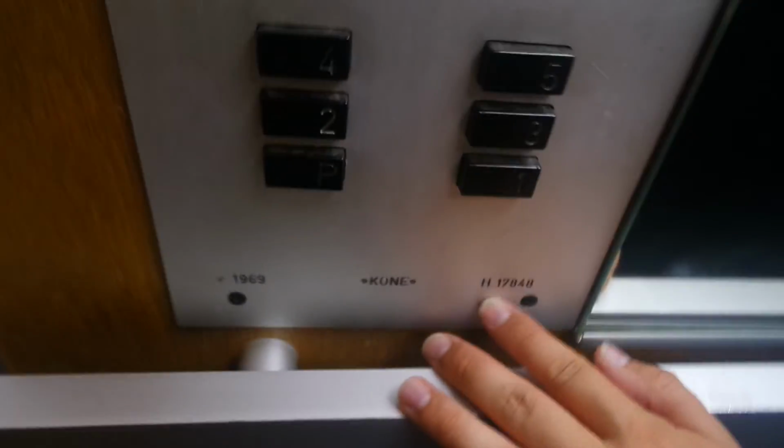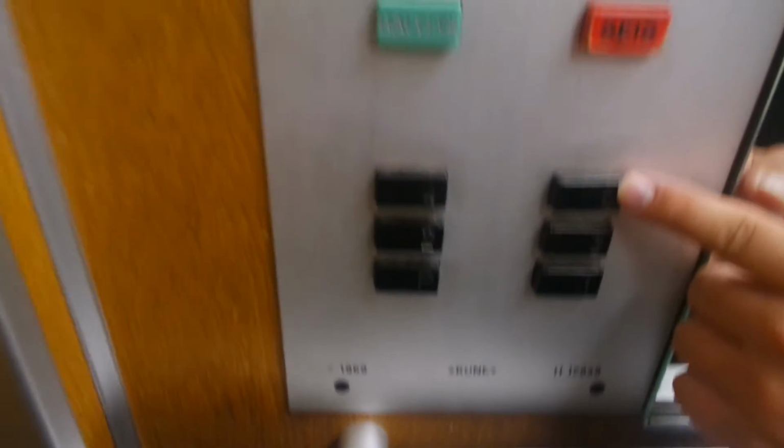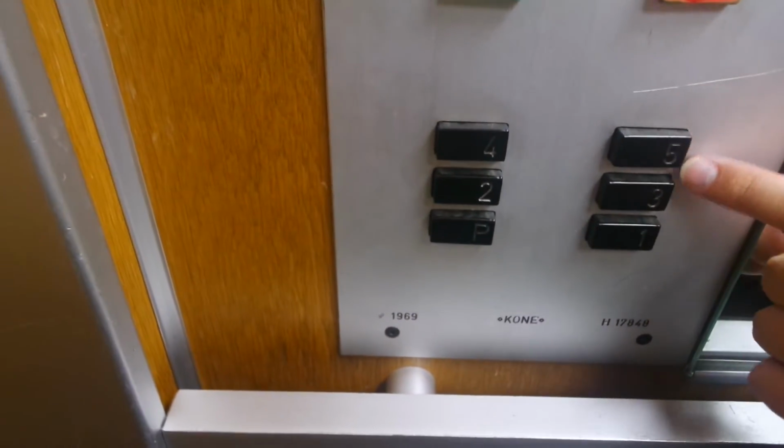With 1969, turned 50 years old in 2019. The serial number is H17848 with 6 floors, and it's going to be inspected in 2022 with 6 floors, and it's fast. Let's run it.